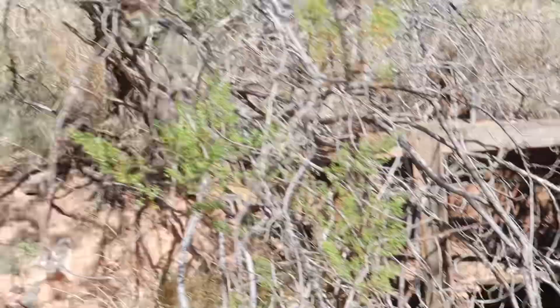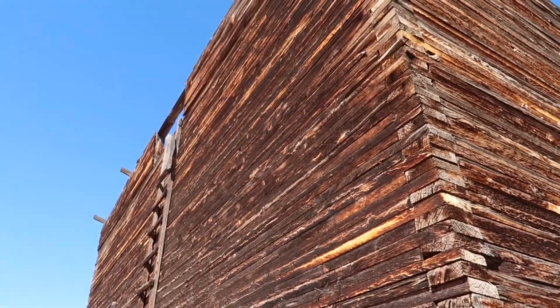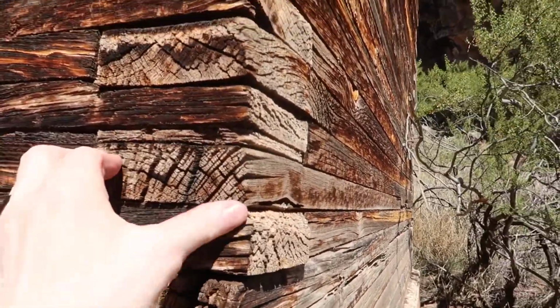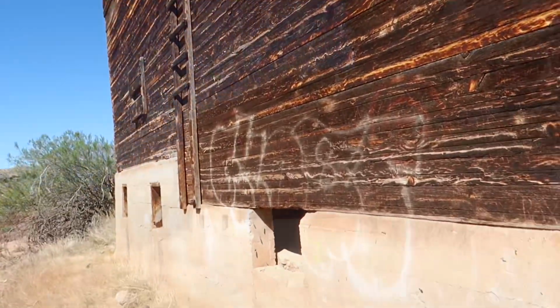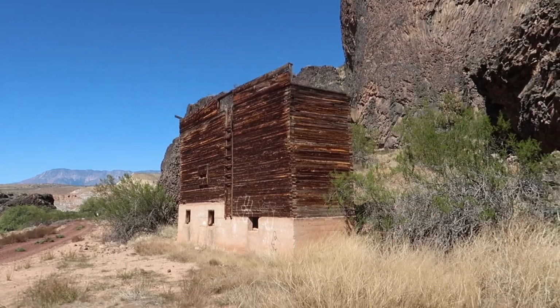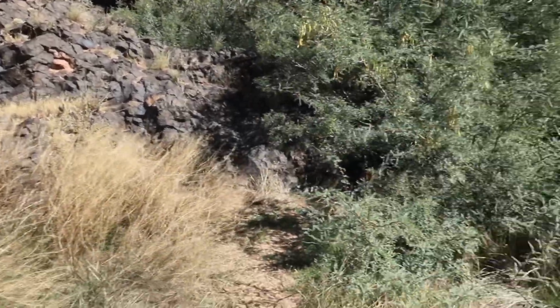Right next to this structure, that's pretty strong, putting those together like this. Like a 2x6. That is very thick. So there's where that structure is that we were just at, where the turkey cages are over there. Through here. Now this is overgrown. We were here last time, and you could get in here pretty easy.